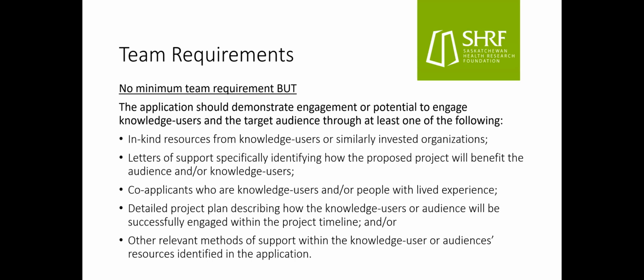And then for the team requirements, as I mentioned before, there's no minimum team requirement, but that's not really to suggest that you won't need a team on your application. Because this is focusing on exchanges between researchers and knowledge users, it would be hard to assess a grant that has no team on it and see the feasibility of it. We want to see that you're able to meet your audience where they're at and have at least somewhat of a relationship or a plan to build that relationship in place.